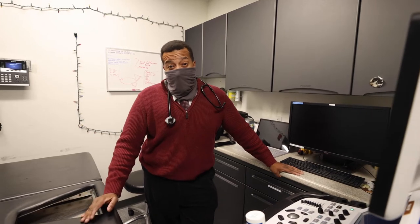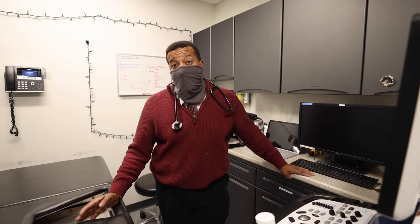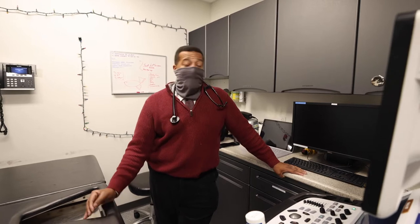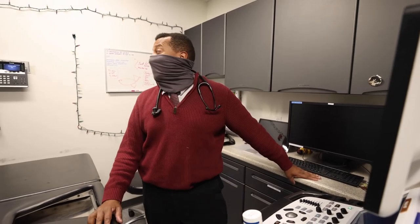They call those echocardiograms. We assess the electrical function of the heart. They call that an electrocardiogram, or ECG or EKG. I get a lot of questions: what's the difference between an EKG and an ECG? Germans spell cardio with a K, English spells it with a C. So it just depends on whether you want to be German or you want to be American.